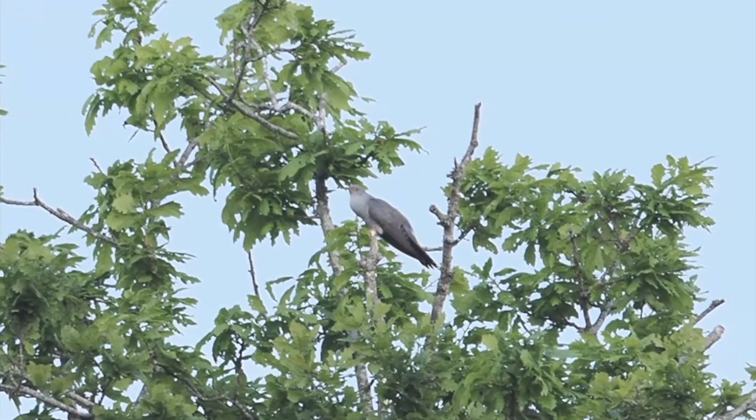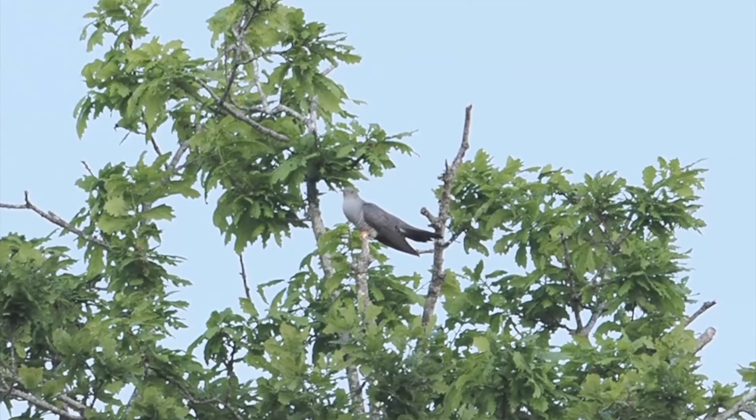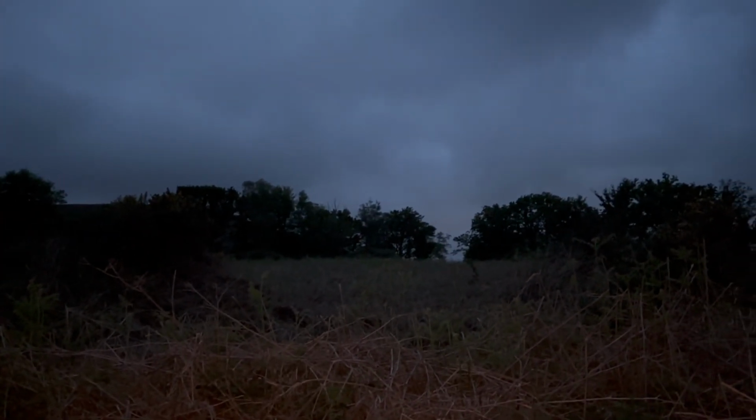We set up our seats and we were kept entertained by this cuckoo. By 9:30, I started to lose hope. Perhaps we were too early, then just a minute later the magical sound of nightjars began.